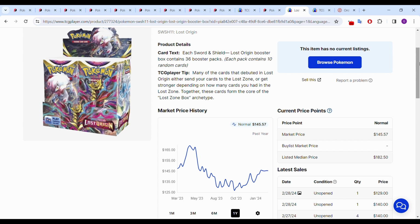This is a good opportunity to get in before people start talking about Lost Origin, which I do think is going to be in the next couple of months, maybe 3 or 4 months down the line. And I also do think that Lost Origin will be sold out of the Pokemon Center by the end of the year. I think Lost Origin, Brilliant Stars, and potentially even Silver Tempest will be gone by the end of the year. So again, this is the time to get in now. Be ahead of the curve. Make a smart decision about it. Again, do your own research.